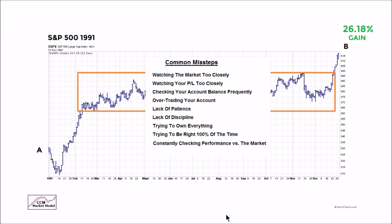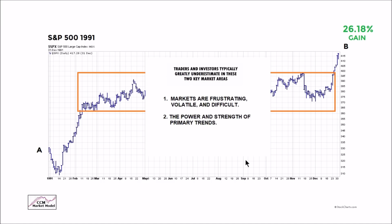So for all of us, including yours truly, if volatility continues, and that's to be determined, it's extremely important that we make a concerted effort to avoid these common missteps. We've been studying markets and market behavior here for a long, long time, and we are very confident in these 2 points. Traders and investors typically greatly underestimate in these 2 key market areas.